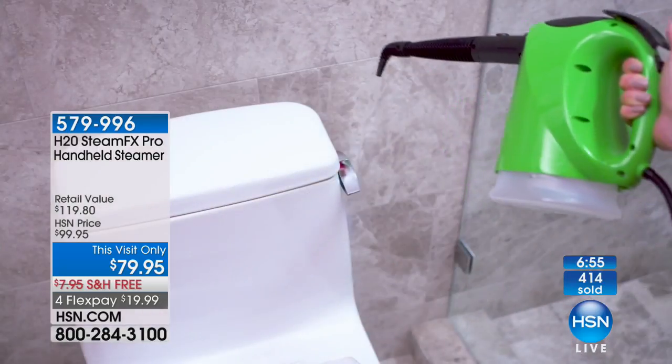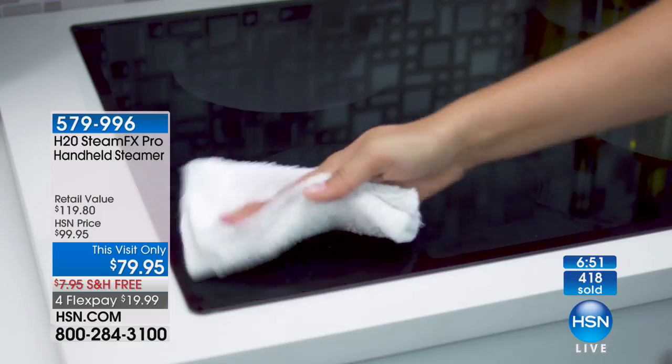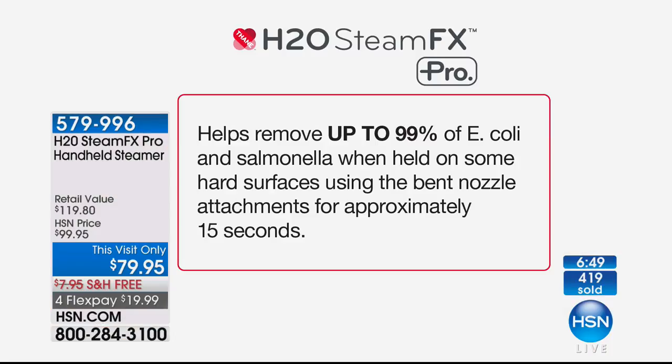And the only thing it doesn't come with is me. Well, you know what? I was going to say, you don't supply your own elbow grease, but that's not even true because this requires zero effort on your part. You let the steam do the work for you. Steam do the work. Here's the problem though, unless you're calling now.